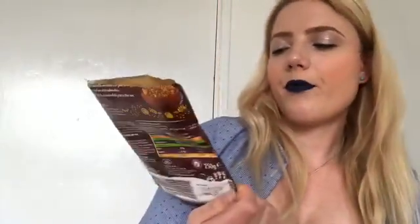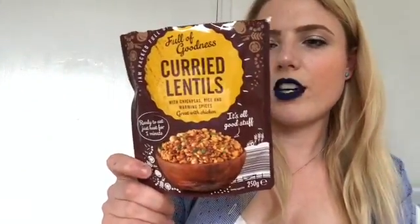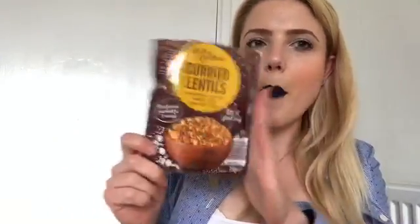We've got the Full of Goodness curried lentils with chickpeas, rice and warming spices, great with chicken or not. 250 grams, again, so easy. I make these and then make a salad and then mix it in. So rather than just having a salad, which doesn't keep me full for very long, I've got some sort of protein into my lunch. Tomato, French pie and green lentils, again, protein, fibre, keeps you full for longer.